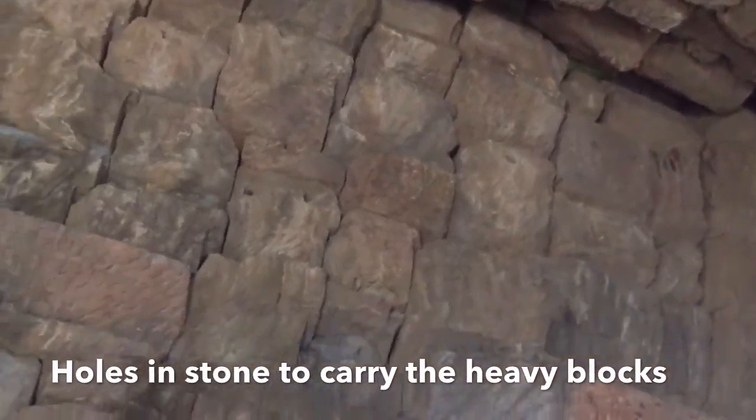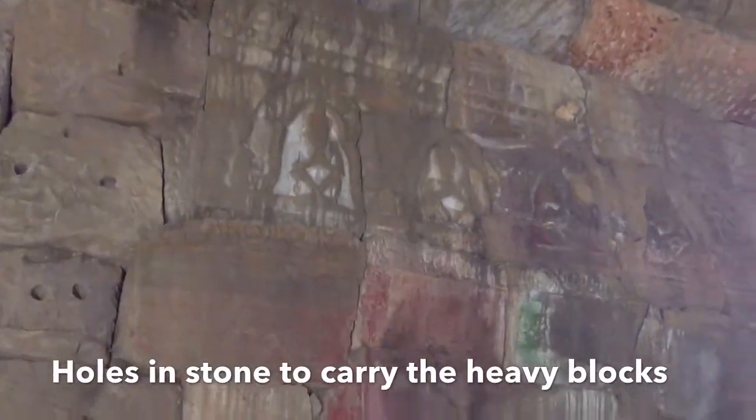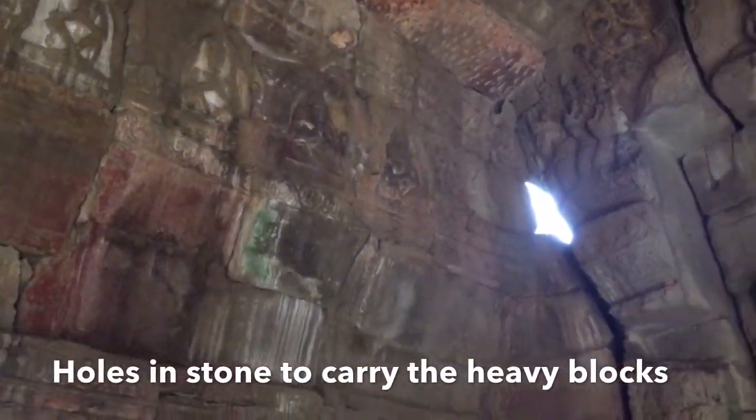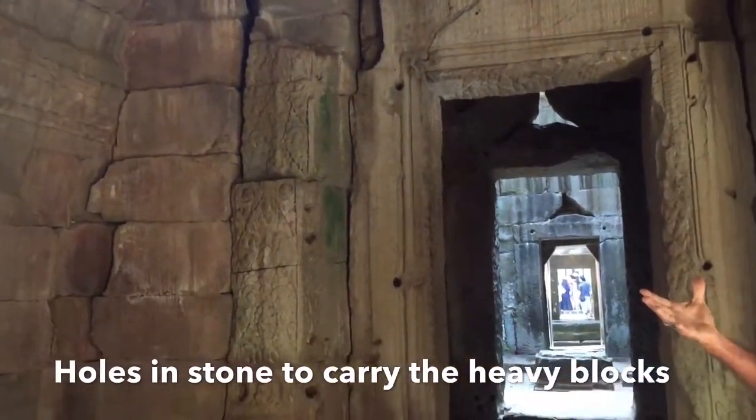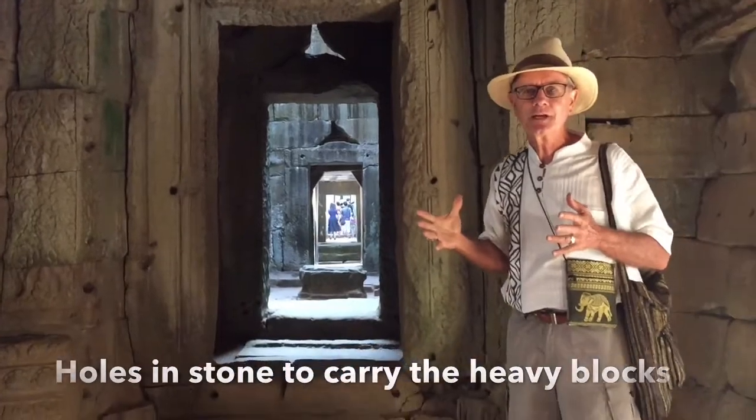And so it's much more of a rough type of architecture or building strategy, but it definitely works because you can see it's withheld over the hundreds of years that the structure is still standing.